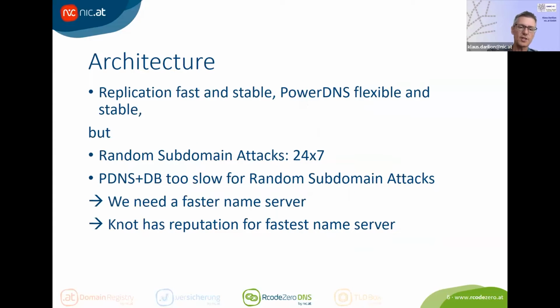In this architecture, the replication is really fast and really stable. The native database replications are really stable. And PowerDNS is very flexible. As it is database based, we can use triggers in the database or change the queries, doing lots of business application in the database, and this is very convenient. But there's one drawback: random subdomain attacks.